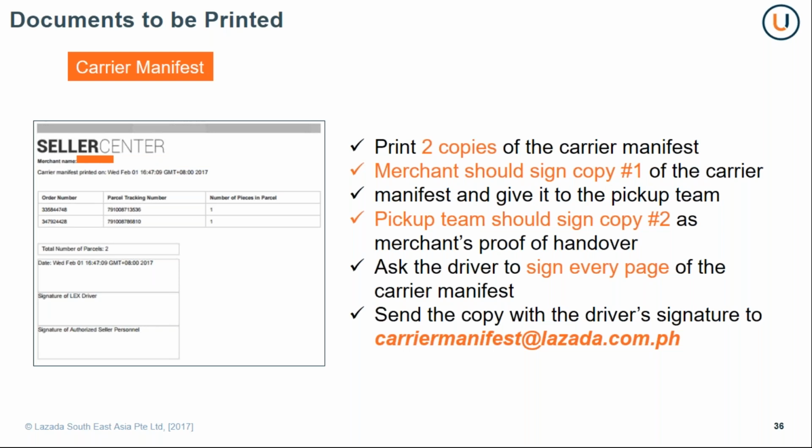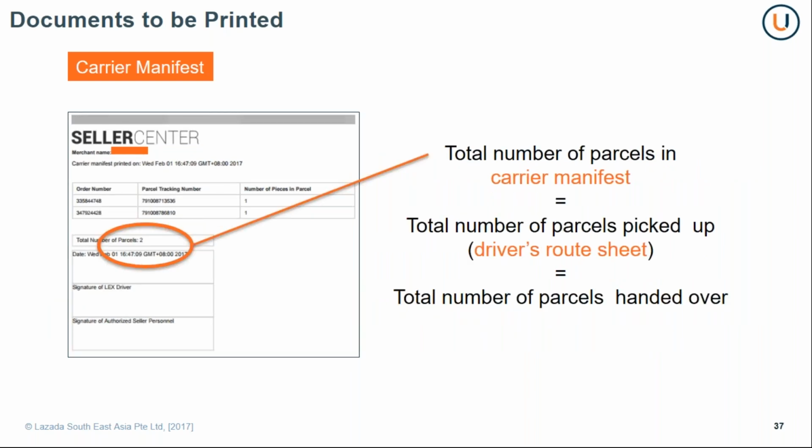Remember that everything that you're going to be handing over to our logistics team should be indicated in your carrier manifest. The carrier manifest will include the total number of your parcels, which will equate to the total number of parcels picked up, which is indicated in our driver's route sheet, which will ultimately sum to the total number of parcels handed over.